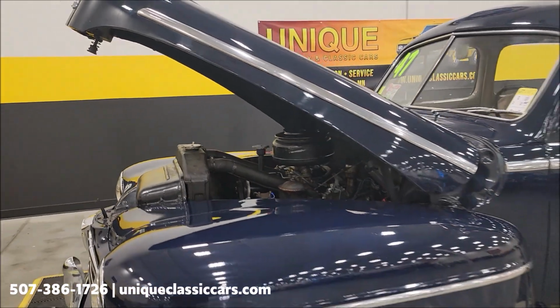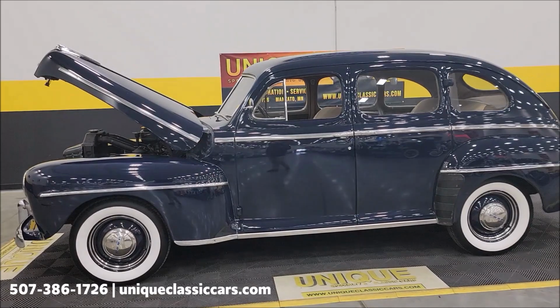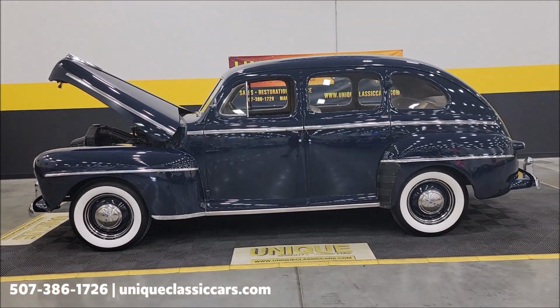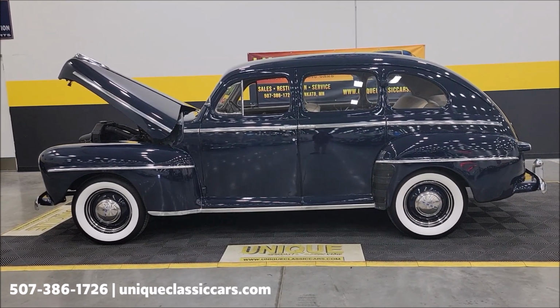There you go, looking for a classic Ford. Maybe take some friends with, grandkids. Looking for a sedan. Here it is, 1947 Ford Deluxe Sedan.